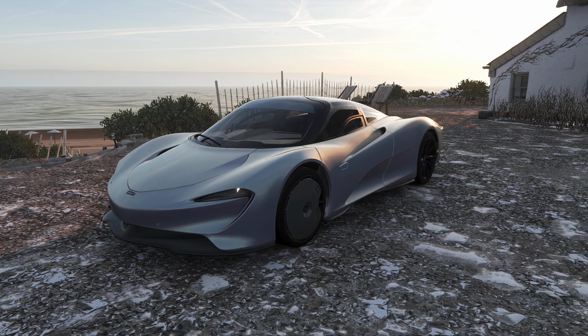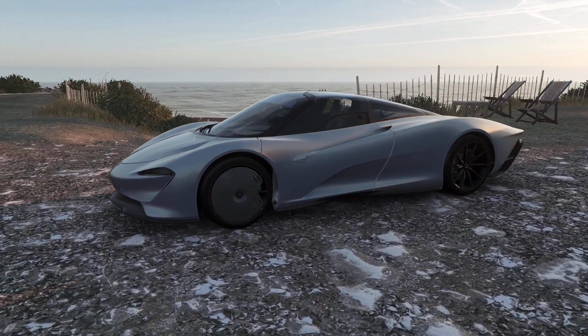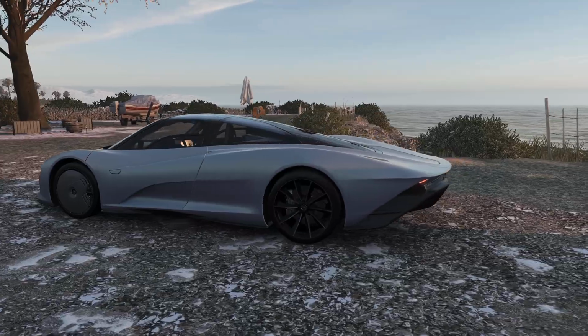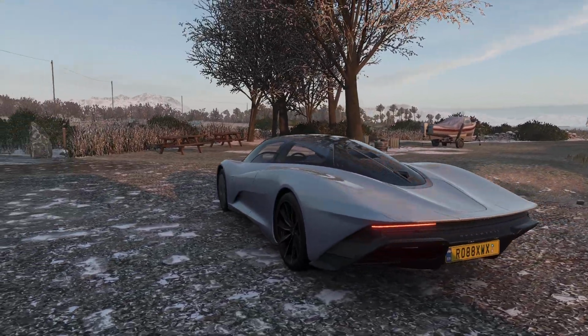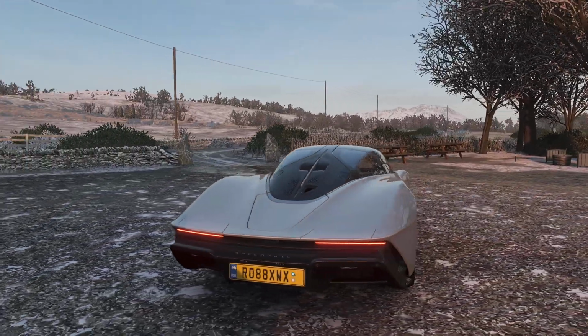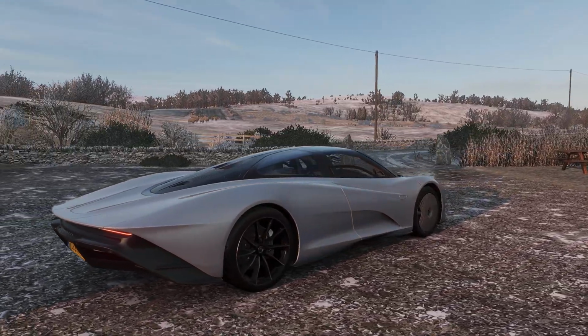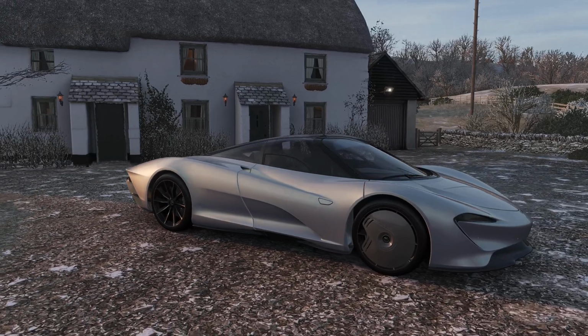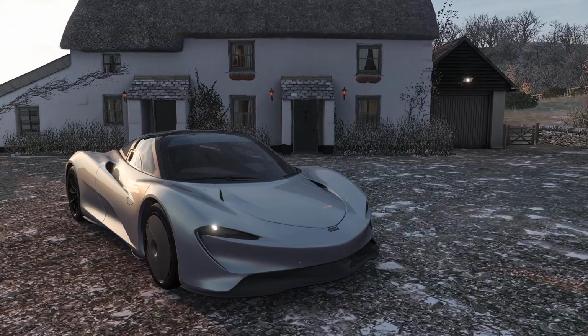The next in the list, found at the 7th place, is the McLaren Speedtail. This is as rare as it can get as well. There's none on the auction house at the moment.